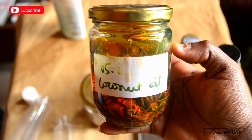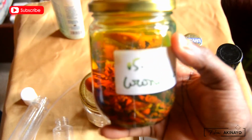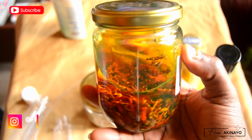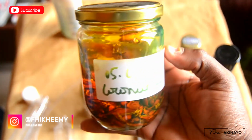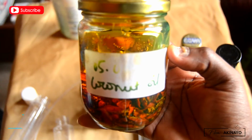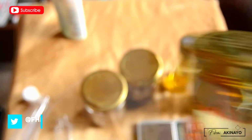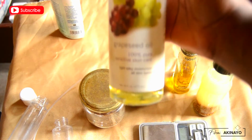Now, the very first ingredient in this oil is my turmeric infused coconut oil. Now, turmeric is an anti-aging agent. It just helps diminish wrinkles. It keeps the skin really supple, and it's also excellent for acne because it helps fight bacteria.